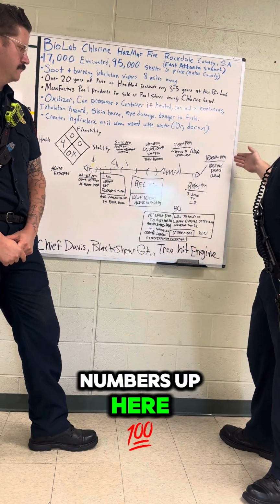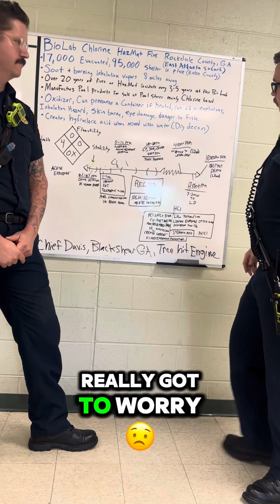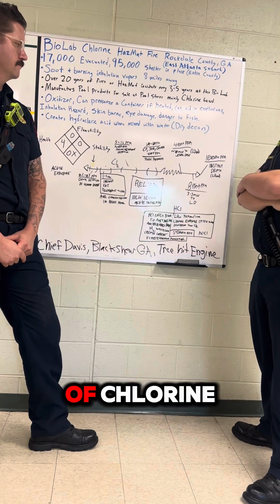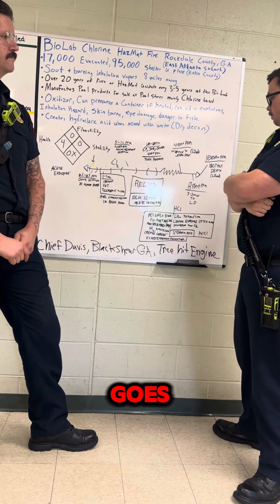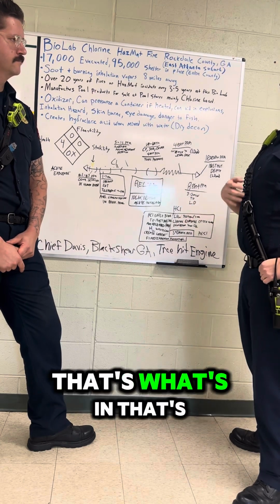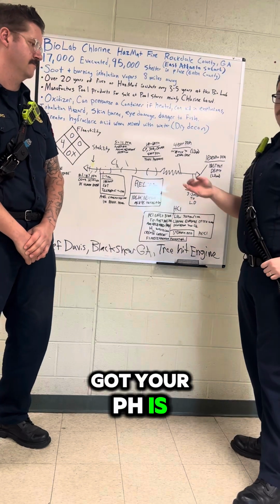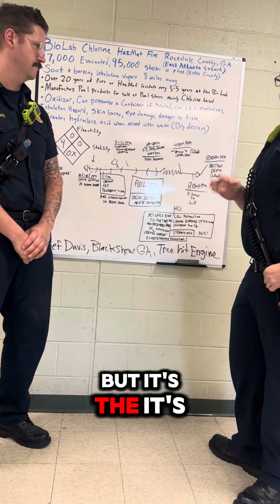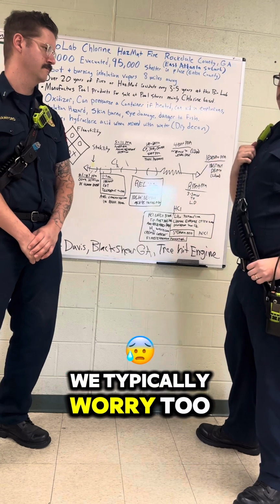A couple other numbers up here. Those are the big scary ones that we really ain't got to worry too much about in our state. But another aspect of chlorine that does need to be considered from a hazmat perspective is the formation of hydrochloric acid. So that's actually stomach acid. That's what's in your stomach and digests food. Its pH is typically measured as being less than 1, but it's kind of difficult to make that into an aerosol, so it's not something we typically worry too much about.